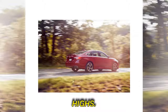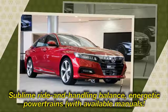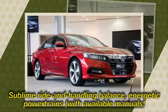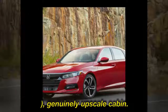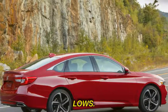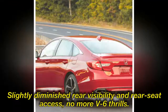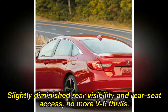Highs. Sublime ride and handling balance, energetic powertrains with available manuals. Genuinely upscale cabin. Lows. Slightly diminished rear visibility and rear seat access, no more V6 thrills.